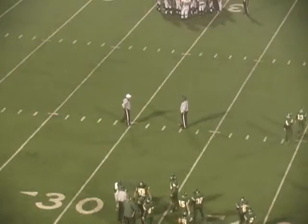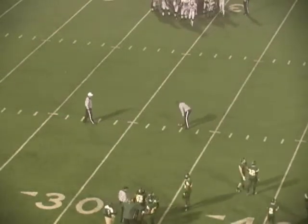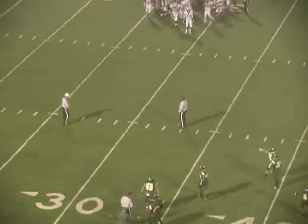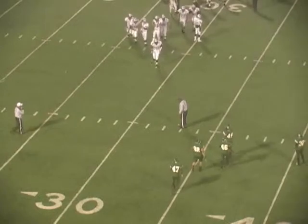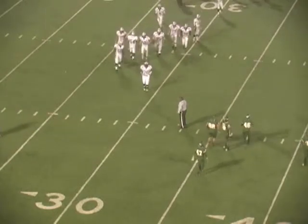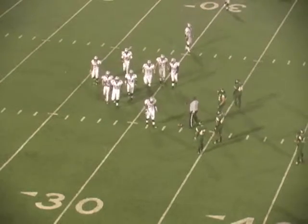Well, Longview 28 and Denton Guyer 14, John. 16 seconds to go before halftime. What a great score for Longview right before the half. Now Denton Guyer on their own 38-yard line with 16 seconds left. They've only got one timeout. We'll see if they even try to do anything or just run the clock out.